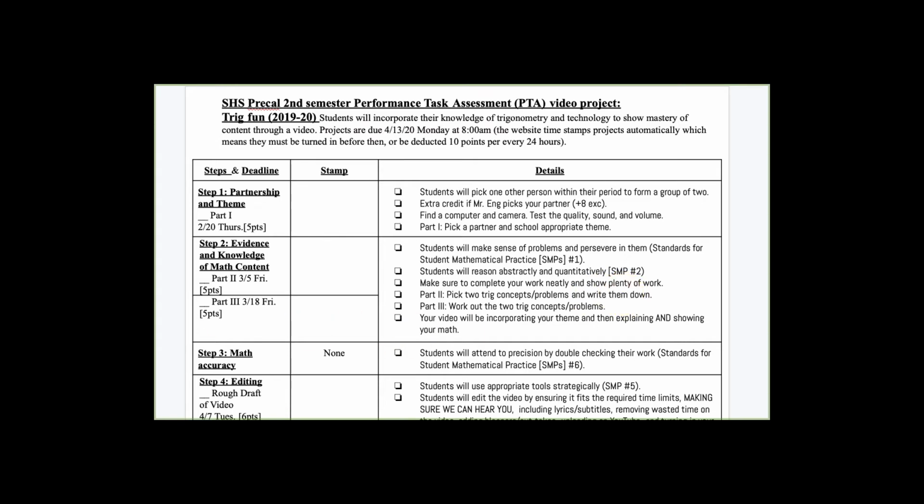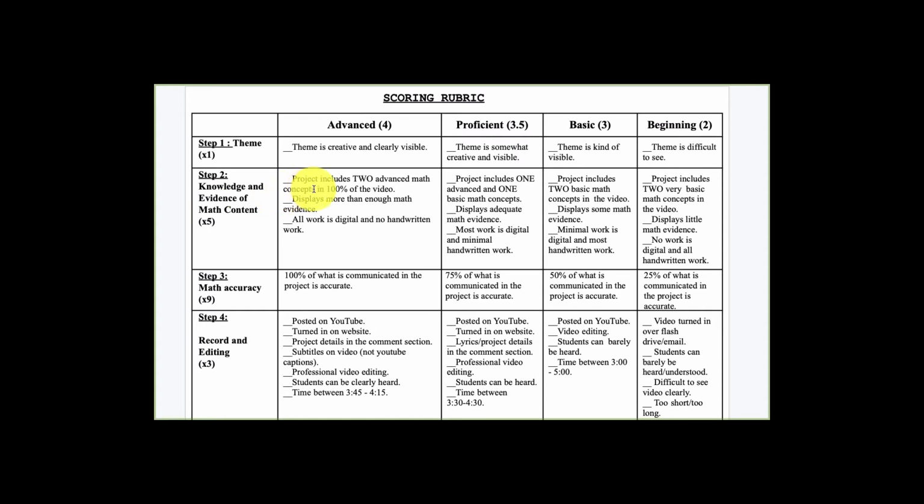So, I didn't show you, this is on page 2. The scoring rubric says that you need to pick 2 advanced math concepts in your video. Advanced concepts might be advanced word problems, like indirect word problems. I don't know, we're going to eventually find trig equations where they're quadratic. And you're showing all your work mostly digitally. It looks nice, and you display enough work. And then proficient would be like 1 advanced, 1 basic.